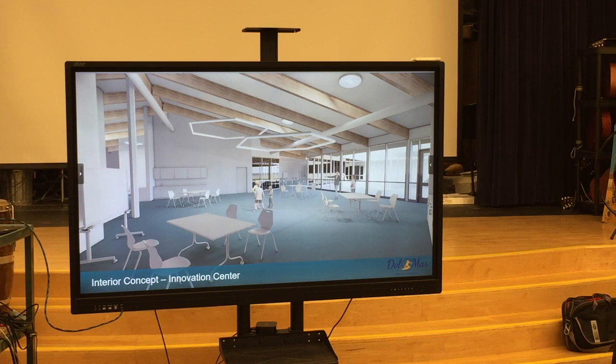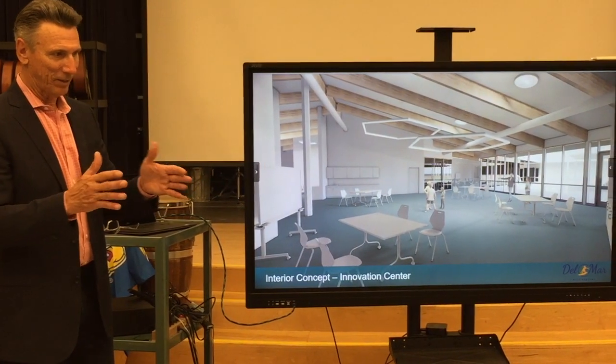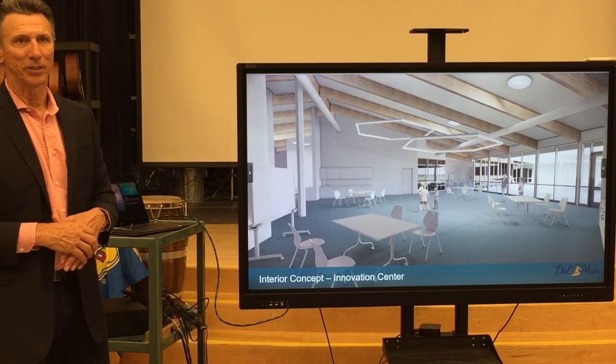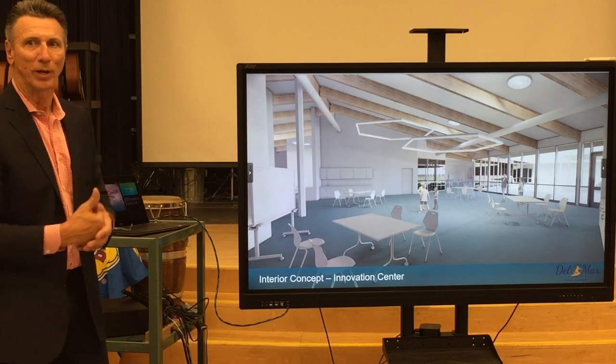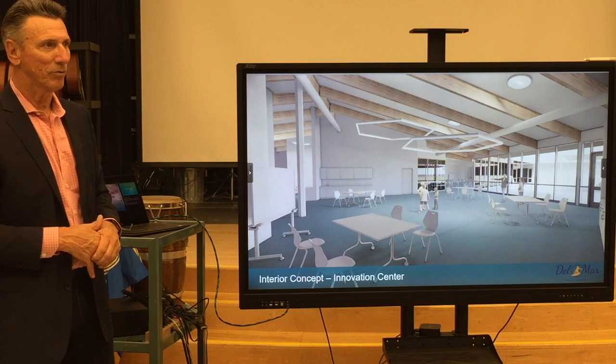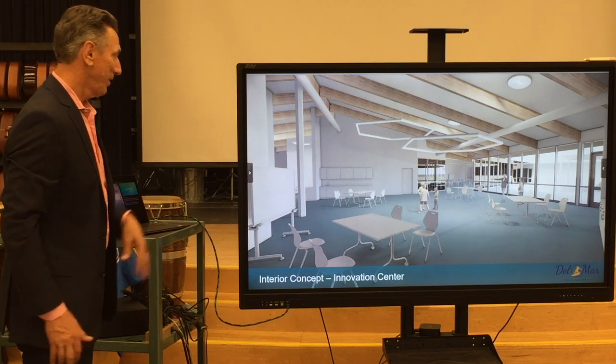And then the reconfiguration came off of the reconfiguration of the admin and opening up that front desk and seeing more into the Innovation Center as you first walk in the front door. You don't get a whole view of it, but you get a pretty good shot of more than you get now. So that's where we are.